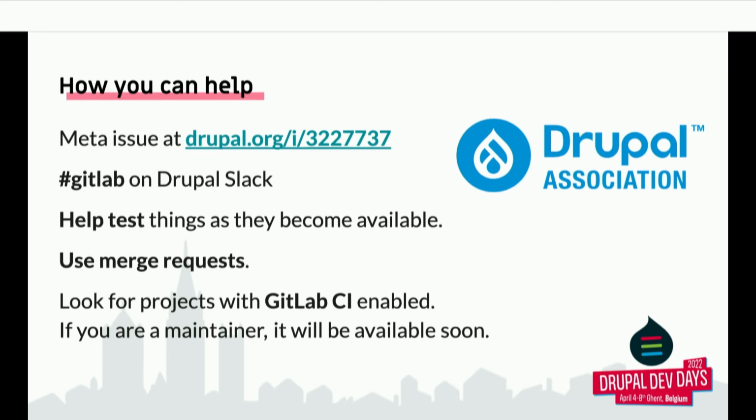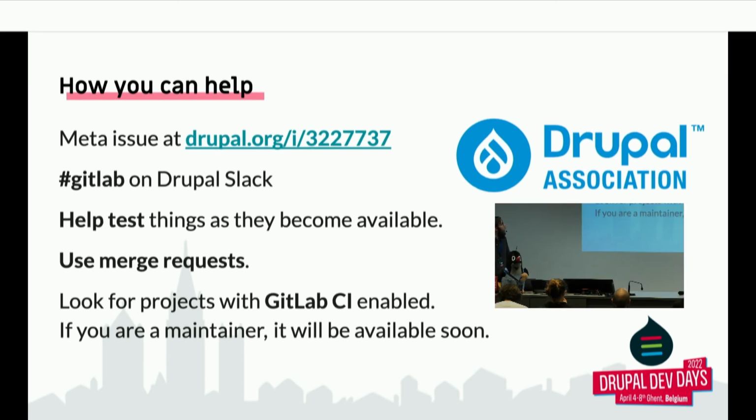So, ways to help: you can follow the meta issue on Drupal.org. We have a channel on Drupal Slack, and we do the usual meetings, I think weekly, maybe every 2 weeks, in Slack. As things become available, when you have GitLab CI for your project, go ahead and use it. You probably don't have it right now. Use merge requests, get used to that workflow if you're still using patches. And again, on GitLab CI, some projects do have it enabled, and those are the ones that we hope will help us figure out that template so that everyone else will have an easier time of getting their testing set up. So yeah, I think we can open it for questions.